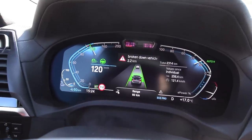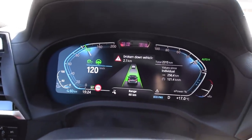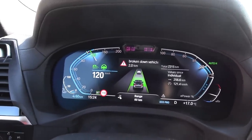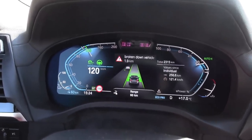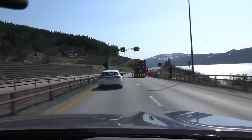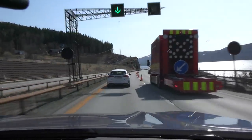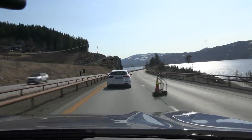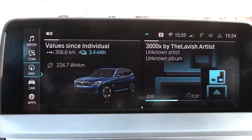Ah, look at this broken down vehicle, narrow lanes. In 2.1 kilometers, there's a broken down vehicle. I know that because I've driven past it. All right, here you go. Unfall, das Auto ist kaputt. We are back at Ioniq now. So yeah, pretty good results.